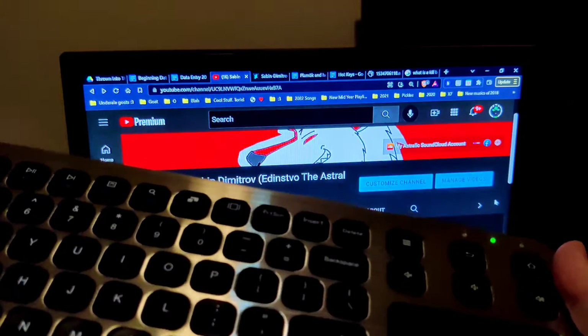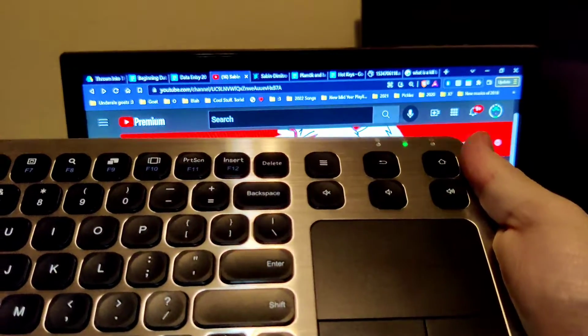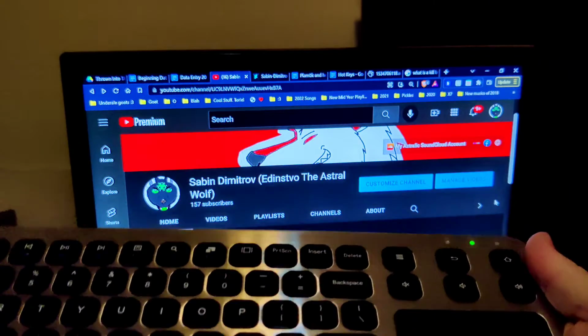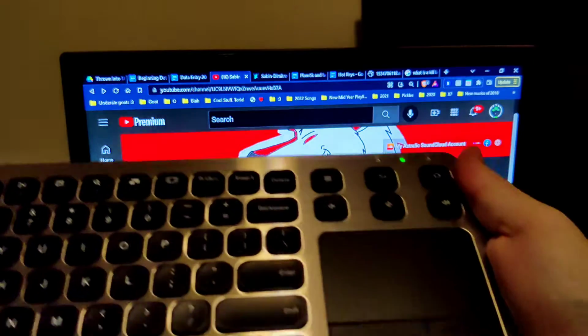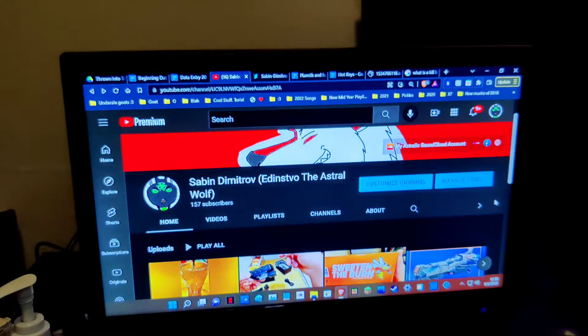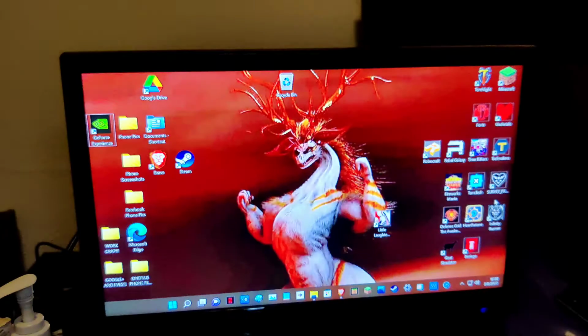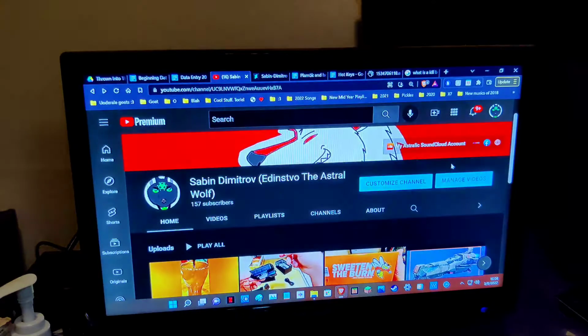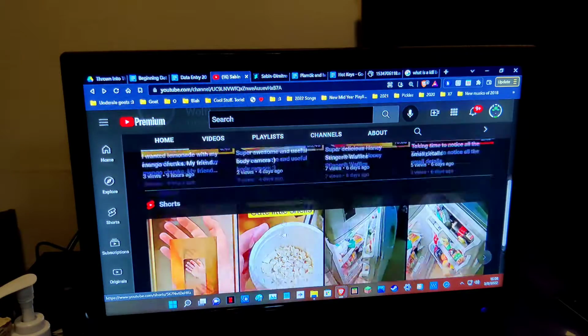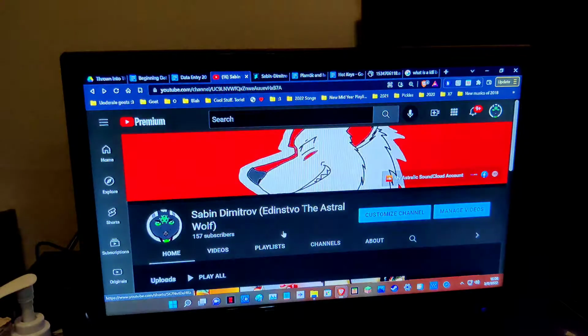Now, I'm unfortunate, guys. This is not the best video because I don't have multiple cameras. But as you guys can see, it works. And it is amazing how useful this keyboard is. You can do so much with this keyboard. I actually really love this keyboard. This is a fantastic keyboard, and this allows me to do so much.